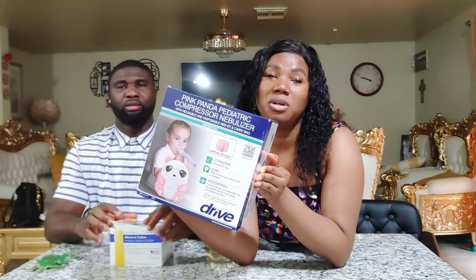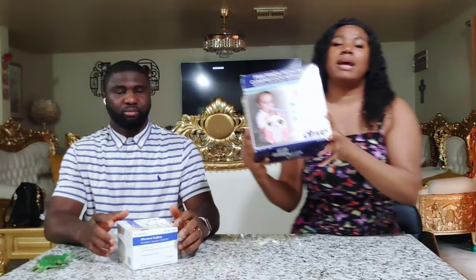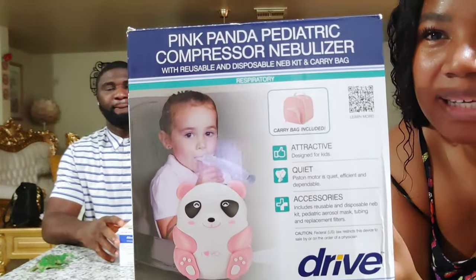First of all, you have to get a prescription for this. We checked it online, it was $40 something to $50 ish. But anyway, our insurance covered it. So it's for the kiddos when they have congestion or wheezing and all that stuff.